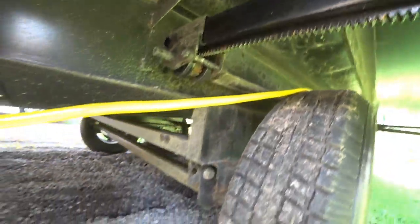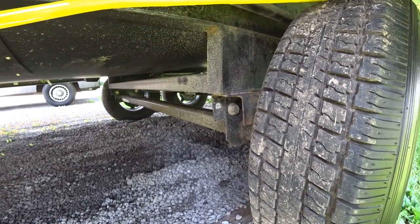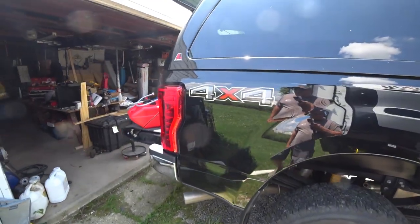All up in here. I'm going to have to hose that off one day or spray it off with the pressure washer. And finally, what else did we get? Well, when we went camping, we got in a situation that was kind of strange.